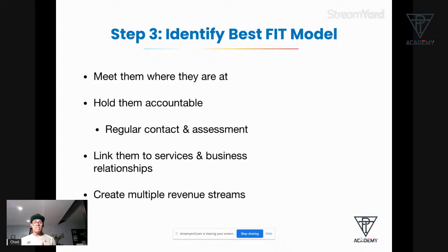So whatever it is, the assessments, the regular contact, the check-ins, the morale boost, the behavior modification check-ins, the nutrition check-ins, et cetera, whatever revenue pathways you decided on, make sure you're there for your clients. Link them to the services and the businesses that you're in relationships with.